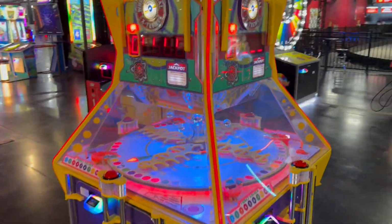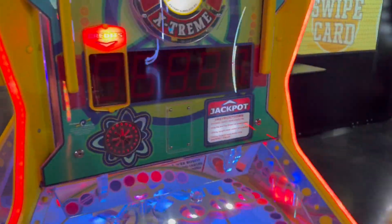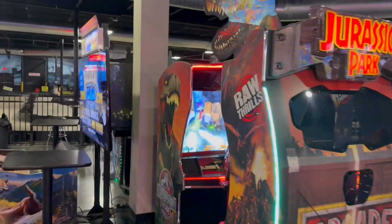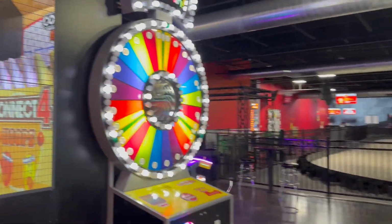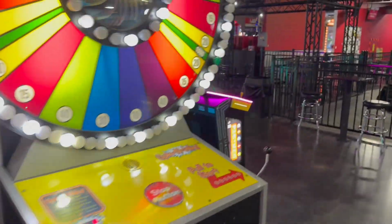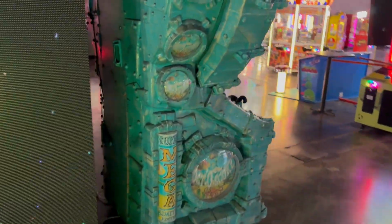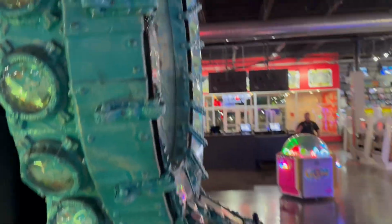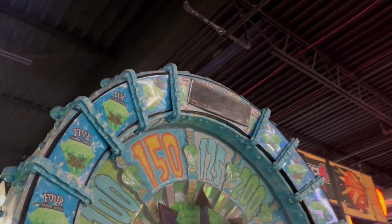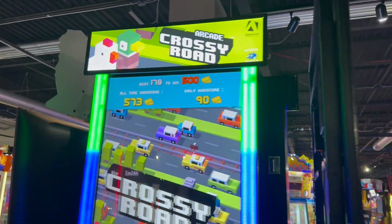Then a Wheel Deal Extreme, which is a super, super rare game. It's only $1. But this game's very rare now. That's awesome. Jurassic Park, Big Buck HD, a Spin and Win, Connect 4 Hoops, World's Largest Pac-Man. I'm also going to go kind of fast because of how massive the place is. And then here's the super rare Octoscore. So it's not working, but this is the jumbo version of it. That's really awesome.